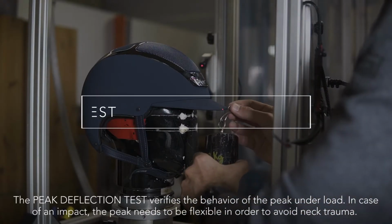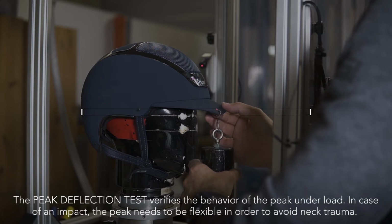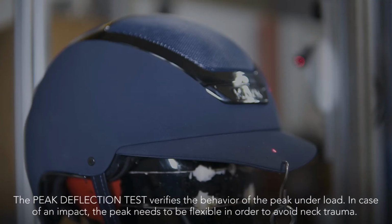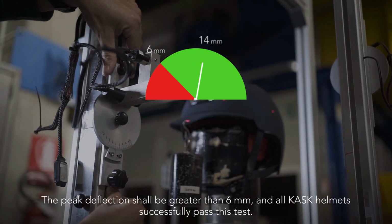The peak deflection test verifies the behaviour of the peak under load. In case of an impact, the peak needs to be flexible in order to avoid neck trauma. The peak deflection shall be greater than 6 mm, and all KASK helmets successfully pass this test.